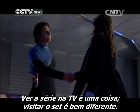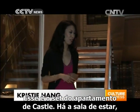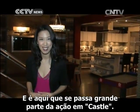Watching the show on TV is one thing. Getting to visit the set is quite another. So this is the house set on Castle. We have the loft area, the kitchen, the dining room, and even the bedroom. And this is where most of the action on ABC's Castle takes place.